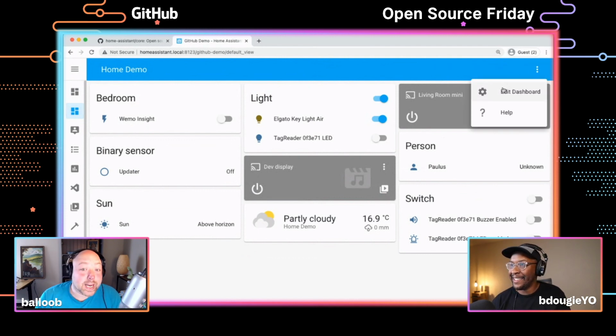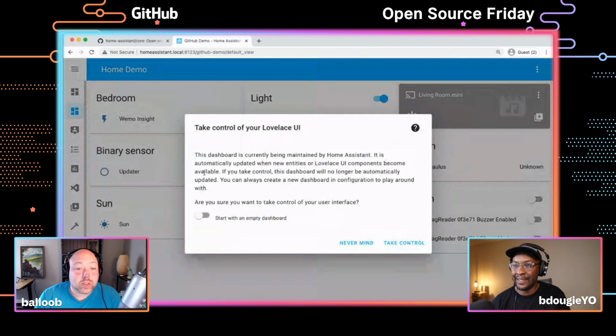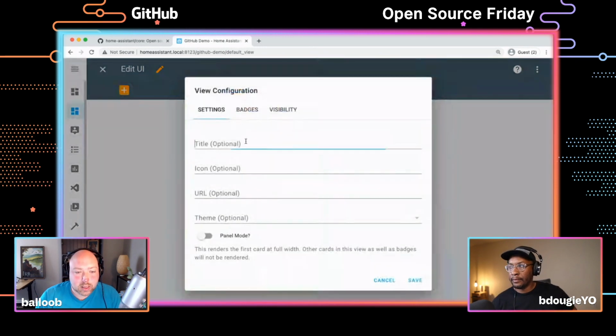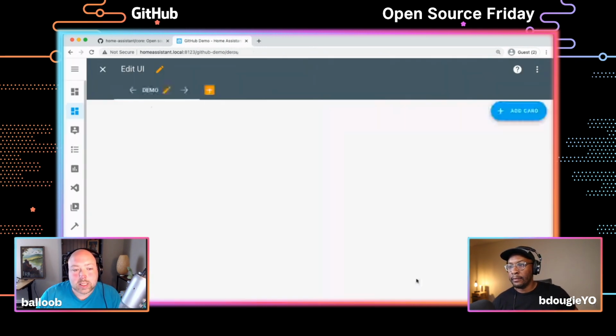But yeah, so I'm going to edit this dashboard. Take control of your Lovelace UI. What we're pretty much saying is, listen, we're going to throw away your auto-generated one. Do you want to keep the auto-generated or do you want to just start empty? In this case, I will say just start empty, so that I want everything to be gone. Now I'm in edit mode of this dashboard. The first thing is I need to add a tab because we need at least one tab to put things in. So I call this demo, save.